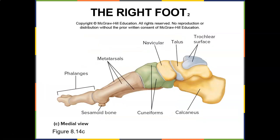So here's the phalanges, metatarsals. Here's the navicular. Again, if you have flat feet, it's going to drop. Talus. Here's the calcaneus.